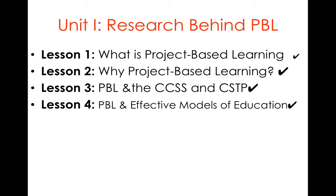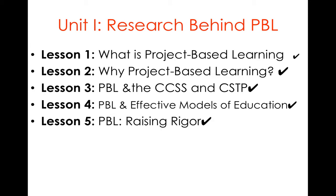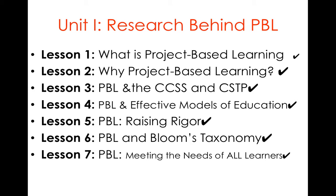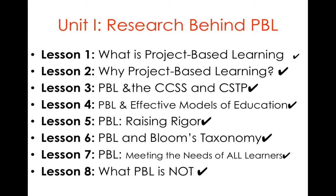Project-based learning and effective models of education were covered. We also talked about project-based learning and raising rigor, project-based learning and Bloom's taxonomy. And last lesson was on project-based learning and meeting the needs of all learners. This lesson, what project-based learning is not.